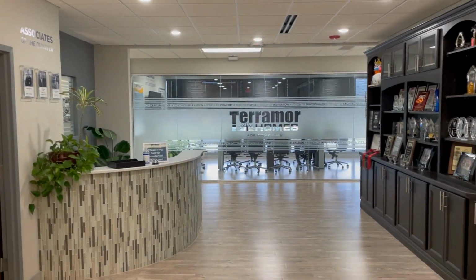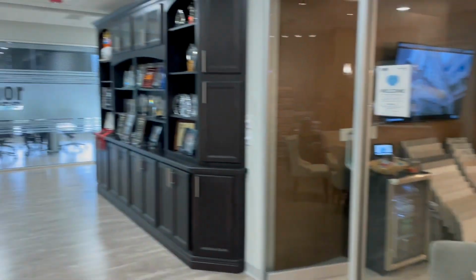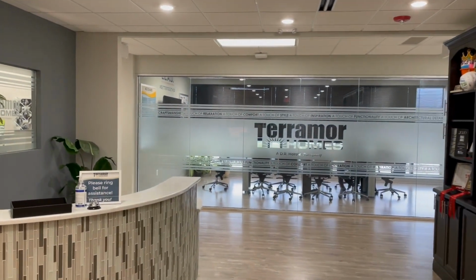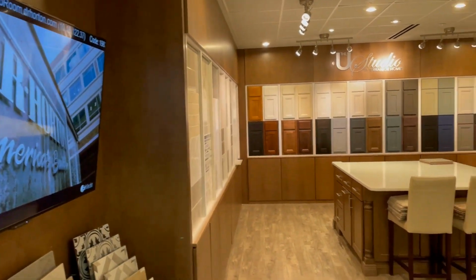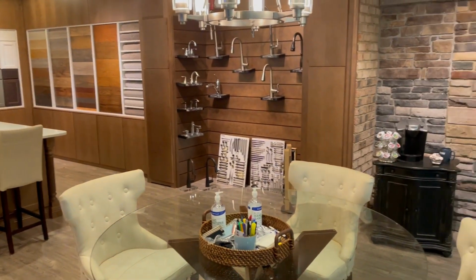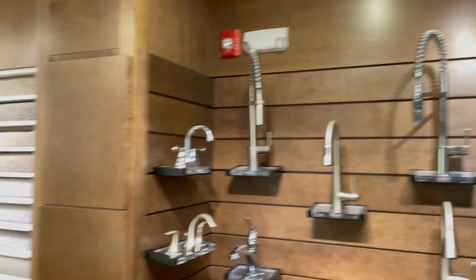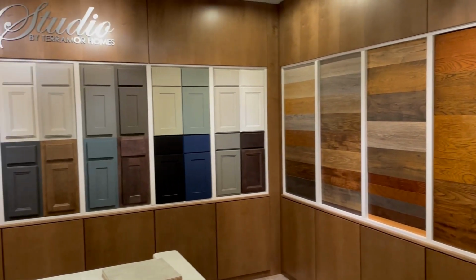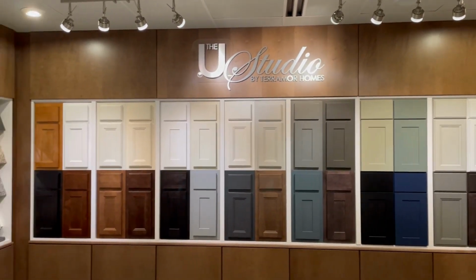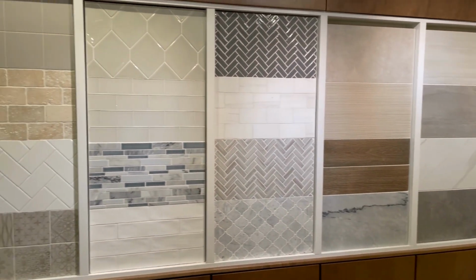The second route is the builder may have a design center. And here, this is a design center from one of my favorite builders, Terramore Homes. Here you can see you've got a complete selection to choose everything you need to customize a home and make it your own. From the flooring, to the granite, to the quartz countertops maybe, backsplash, lighting package, faucets, just about anything you can imagine, you can pick here at the design center.